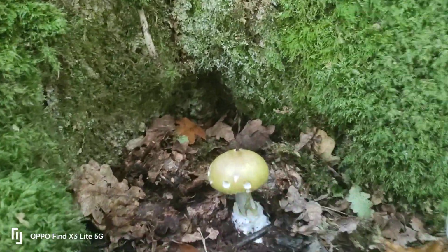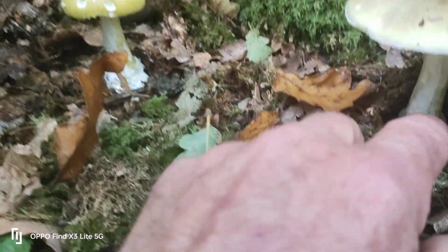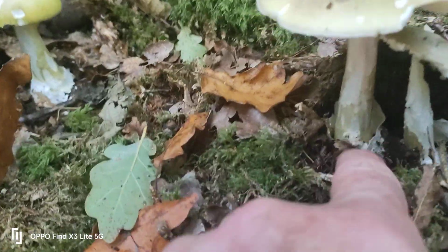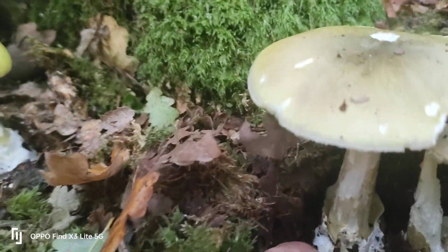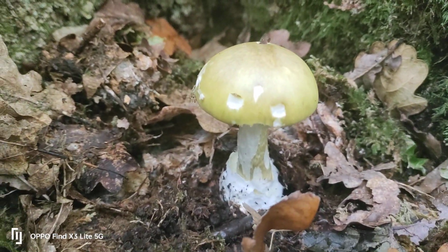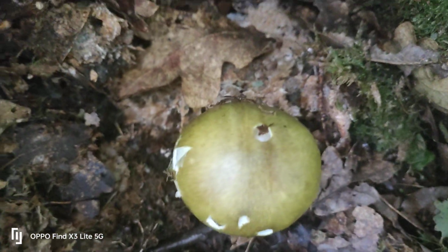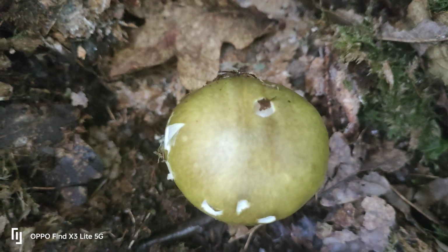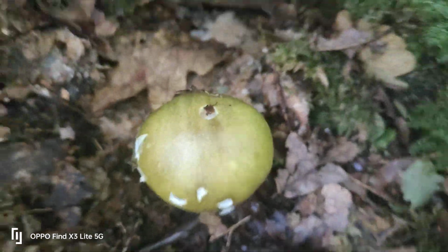Can you see this mushroom has grown from an egg? You see there, a sac, and that one there. You see that sac in there? What we've actually got here is probably the world's deadliest species of mushroom, the Deathcap mushroom. From the top, they could initially be thought to be brittle gills, but they're not.